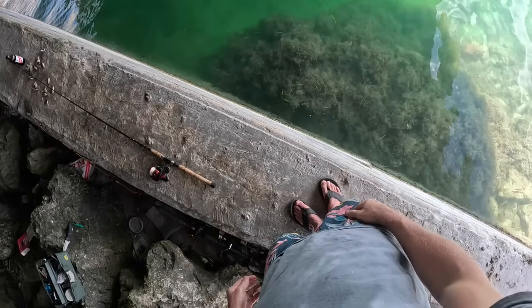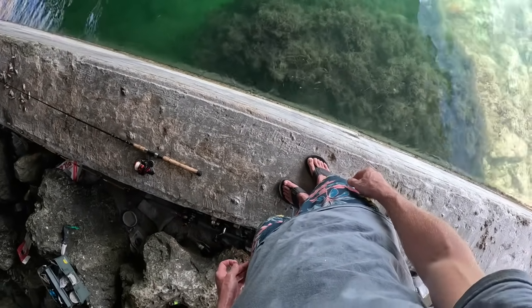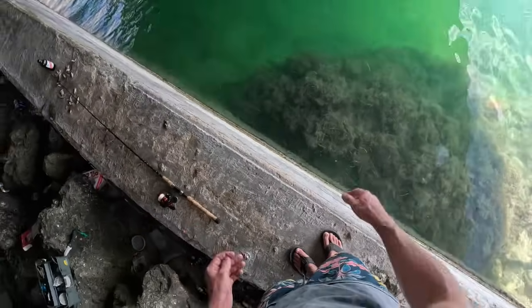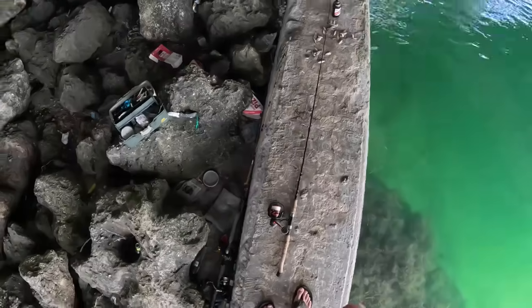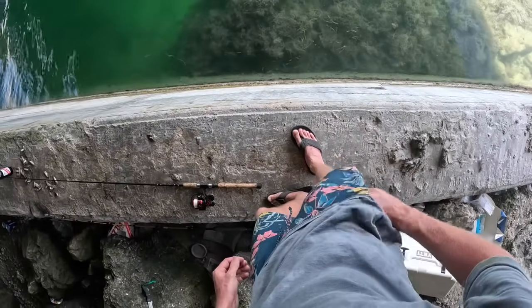I literally just dropped my phone in the water. Nothing I can even do. Gosh, man. Somehow it slipped out of my pocket.